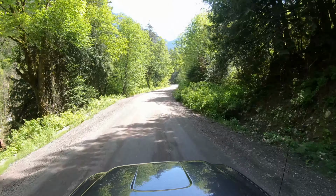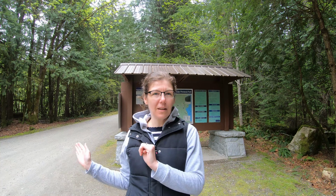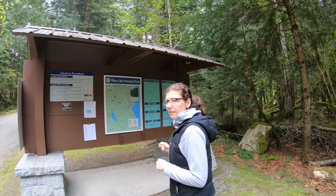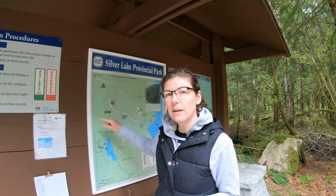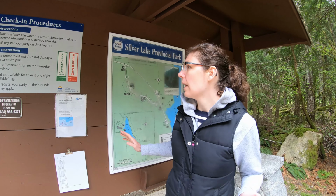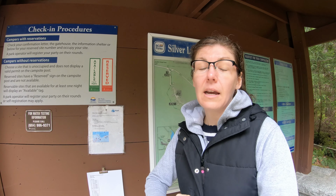When you get to the park, just past the gate, you'll have the option to go straight to the day use area or to turn right to come up to the campground. And as soon as you turn right, you will see this information hut. So what you're going to want to do is stop, get out, check the information hut. It'll show you the map of the campground. It'll tell you which sites are available or not. And it'll also just give you some procedure information on checking in, checking out, and how to find a site.